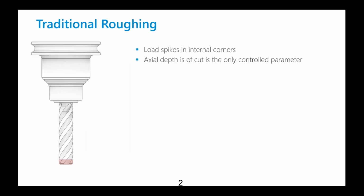Just a little bit of another point: traditional roughing will often run very shallow on the tool, because if we go really deep with offset cutting in traditional, you'll break the tool or overload it really quickly. So often people avoid the axial depth by keeping the tool very shallow the entire time, and you also see those load spikes in internal corners where you slow your feed rate down a lot.